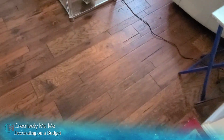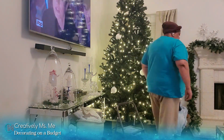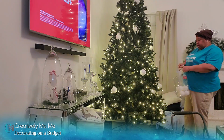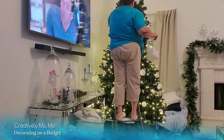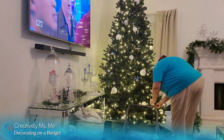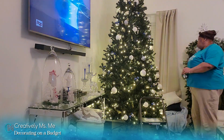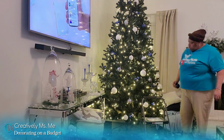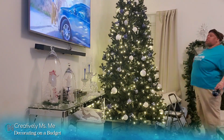And now that we're leaving the bar cart in the breakfast area, we are putting this 9-foot tree together. I like the colors that I chose. I chose blue, silver, and white for this tree. And I'm really pleased with how it turned out. Now after the decorating of it all, I will share with you the family room.